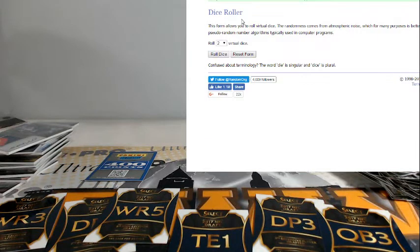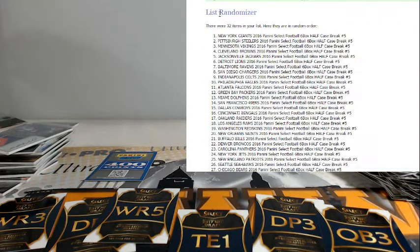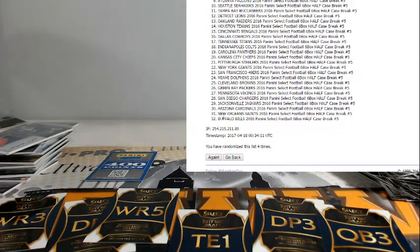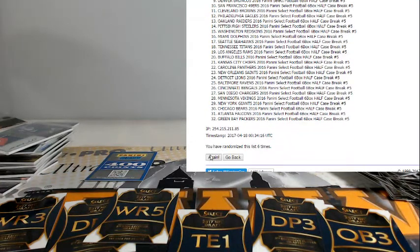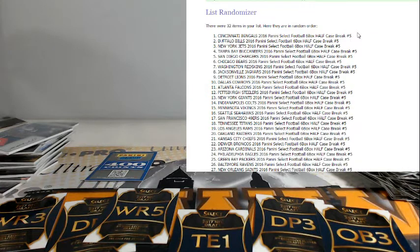Alrighty, let me go ahead and add this screen capture over here. We're going to actually roll our dice, move our mice, figure out how many times we're randomizing every list. We're going to do it 9 times, so we'll go ahead and randomize everyone. This will be for the 400 Panini points. There's 1, 2, 3, 4, 5, 6, 7, 8. Last and final time, top one will receive the Panini points. It's 9. The Cincinnati Bengals. Bengals, that is Kip N. Kip, you're going to receive that 400 Panini points.